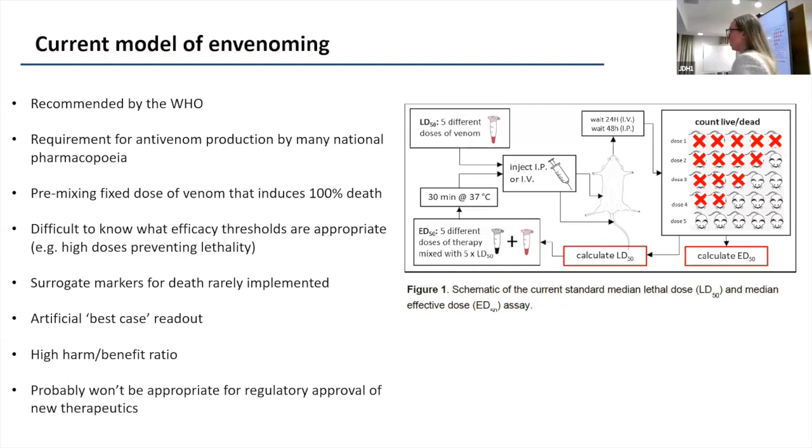Based on this model and the pre-incubation, we can't look at any pharmacokinetics, and it's also really difficult to know what efficacy thresholds are. So what's the minimum effective dose, when redosing may be necessary, and what's the most appropriate redose schedule. And this model probably won't be appropriate for regulatory approval for brand new therapeutics, such as novel small molecules or novel monoclonal antibodies. So there's a gap here where we might be at a bit of a stopgap. And also, obviously, it's not very nice for mice.